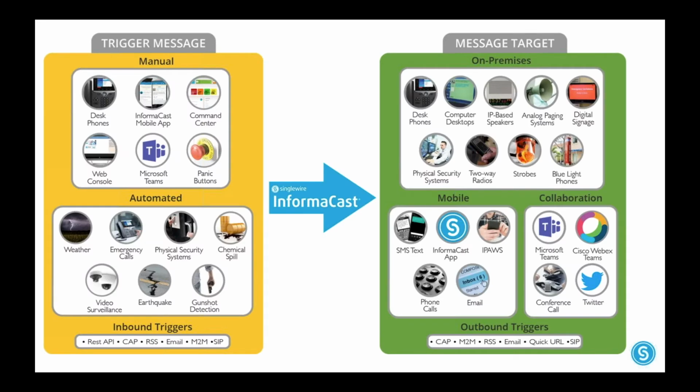This is what we call our any-to-any diagram, and really just illustrates what we can do with the software in terms of the ability to send from just about anything, represented there on the left in yellow, and the ability to send to just about anything on the right in green. And what really differentiates us in the market is that we go beyond the mobile phone.